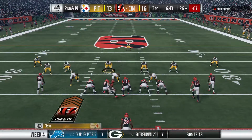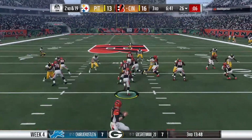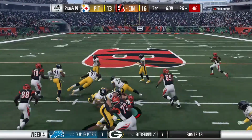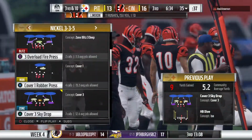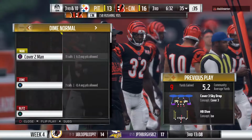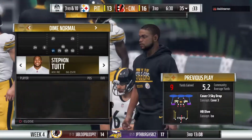In motion right here, Boyd. Mixon. And a big collision there as he winds up flat on his back. 9 yards on the gain there, so from 2nd and 19, now we've got a 3rd and 10.